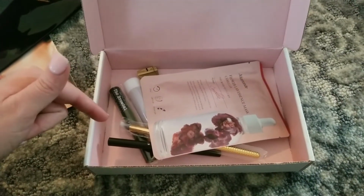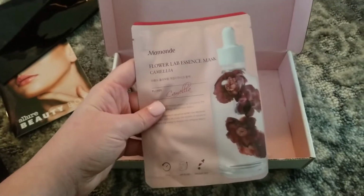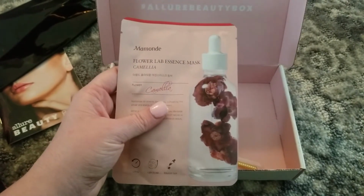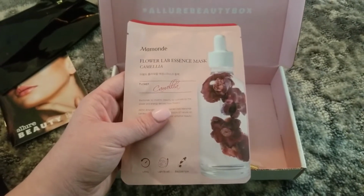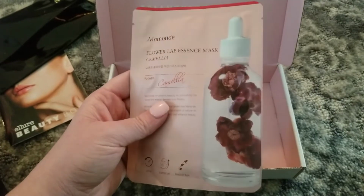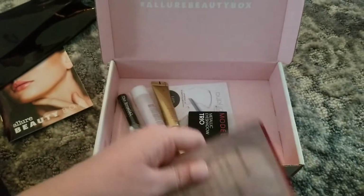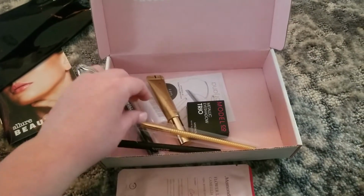So I went ahead and dumped out my bag so I could show you guys what's inside. I'm going to start with this face mask, the Lamond Flower Lab Essence Mask. I absolutely love these pre-packed face masks, where it's not a cream you have to rub on your face that's messy. These are so convenient. You pop these on your face for 10 minutes and then you throw it away. I usually push the extra serum up and out of the pack and rub that down my neck and all over my chest. So I am a fan of these. I think this was a nice item in the box.